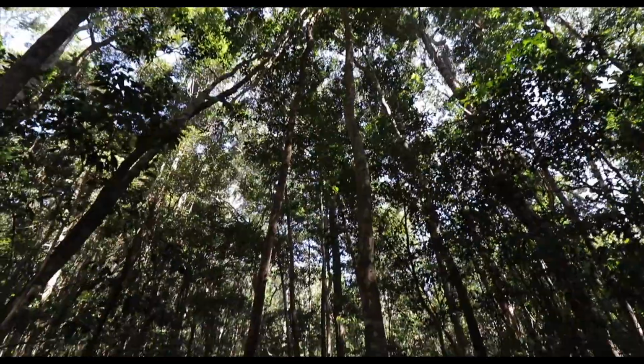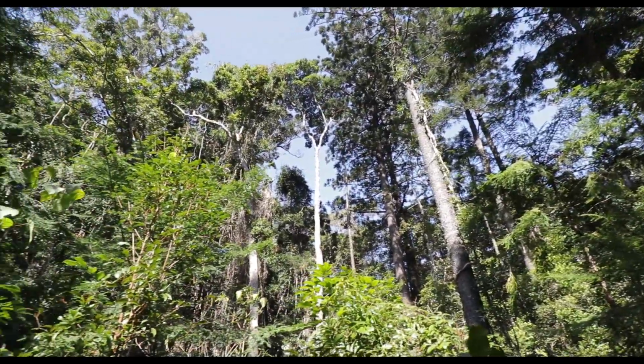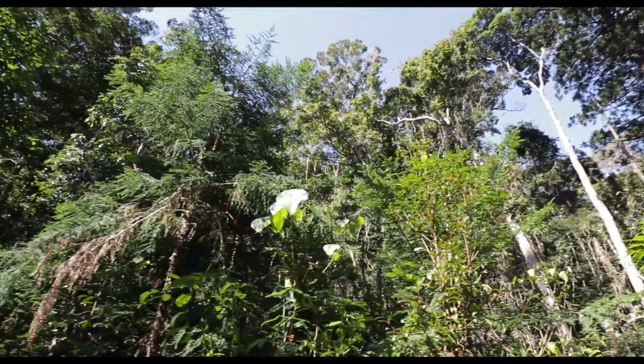That's a tiny little two-seater plane. I just saw it up in the sky. Some of these trees are absolutely massive. They would be easily about 5 to 6 stories high.